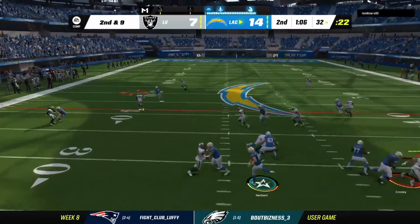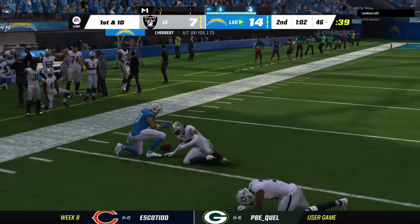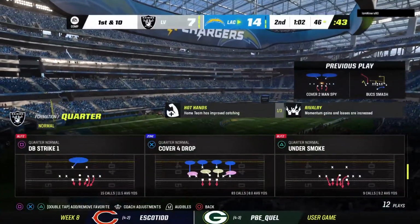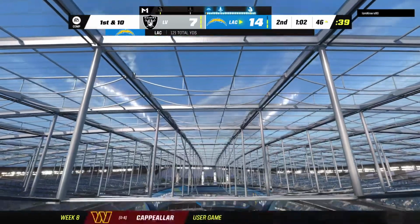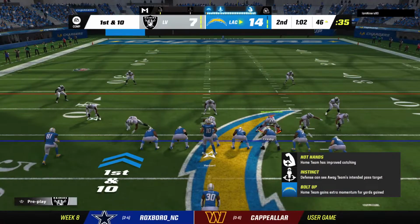Here's Herbert. And this is caught. First catch for Keenan Allen. And he'll be taken down, but not before they work it across midfield. The Chargers going to signal for the first of their timeouts as they'll stop it with just over a minute to go before halftime.